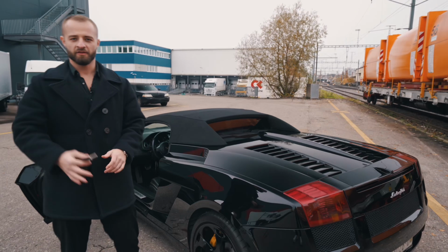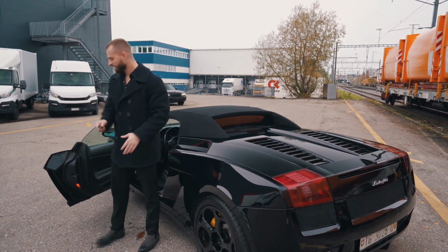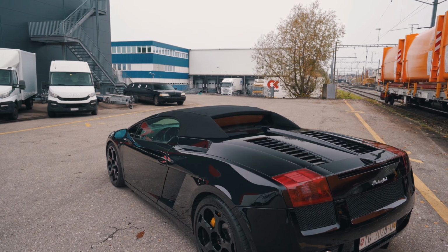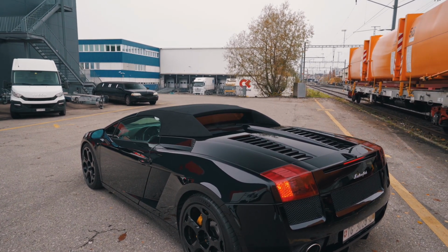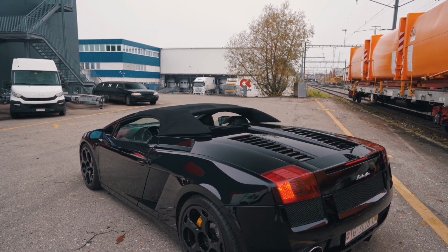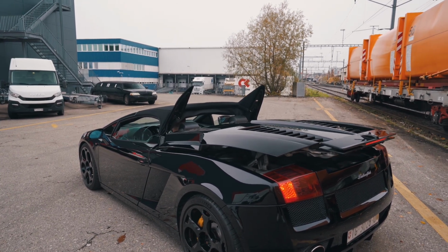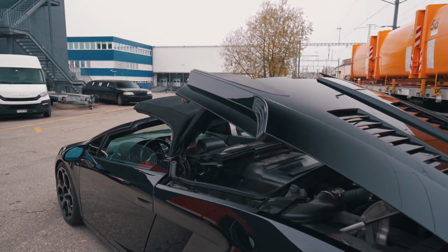Because this is the Spyder, we can't really open the bonnet in a normal way, so I have to start the car up and open the Spyder basically. So start it up. As you can hear, sounds wonderful. And then remove this part. All right, let's see what it does. And that's the engine.